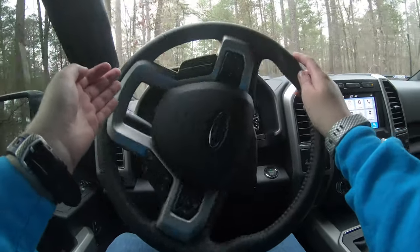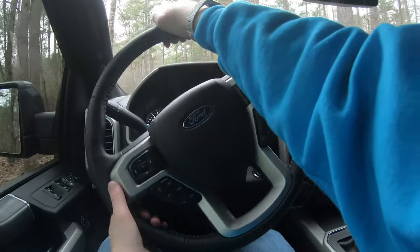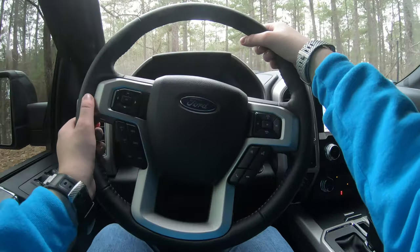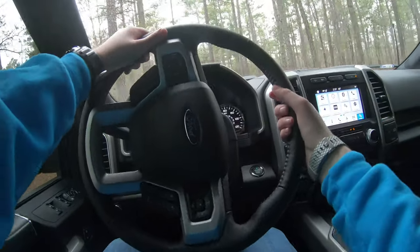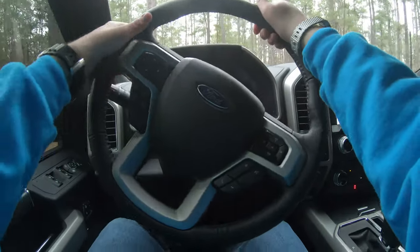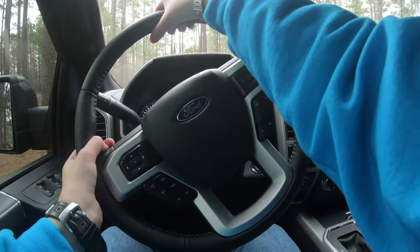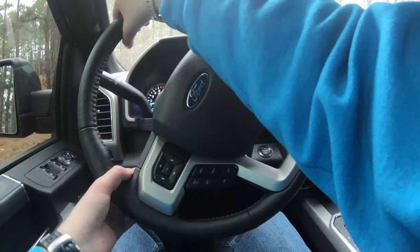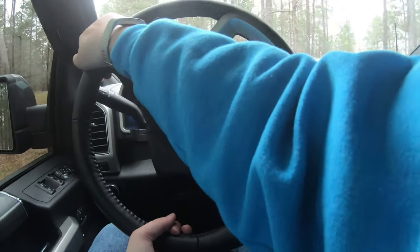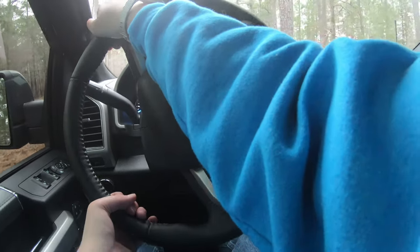This is very smooth. All right, let's give a little bit of gas. Let's give a little bit of speed, not too much. Okay, there we go. There's the bumps. No, not too bad though. It's a little bumpy, but that's because I'm going a little bit faster. But not too bad at all. This is a good truck. I like the way this thing drives.